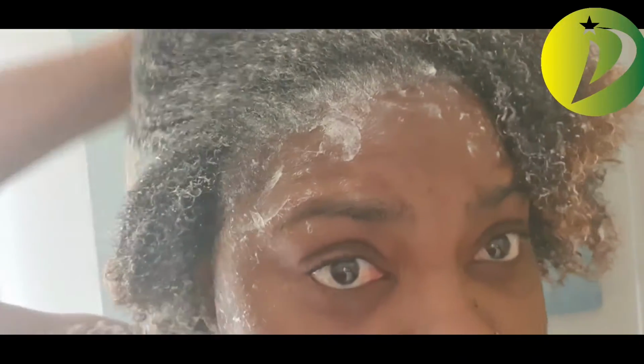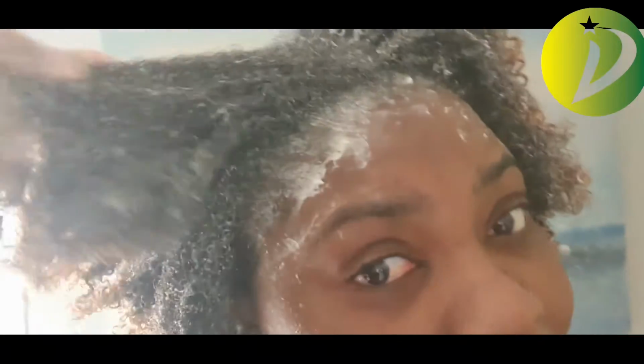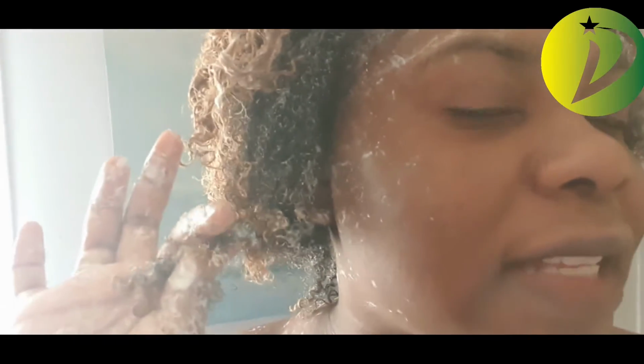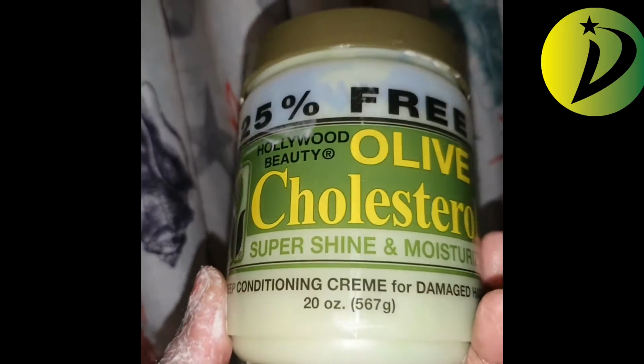I'm not really sure what I'm going to do to it, but I'm not going to put any heat at all, because I have to give my hair a break from the heat. I will be doing another blowout a couple months from now, so I'm not gonna put no heat in it. Most of my hair, as I said, the curls are back, and you can see for yourself. I'm gonna go ahead and wash it out, and then we'll see what style we come up with.